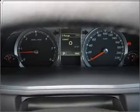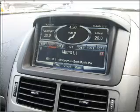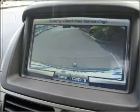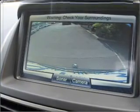Savor your listening experience with the premium sound system. Tailor the temperature to your preference and your passengers. There are so many things to remember in our busy lives. Let your vehicle do some of the work for you with memory settings.